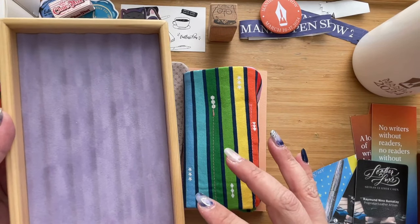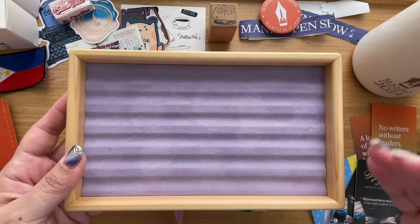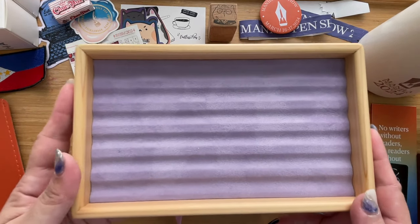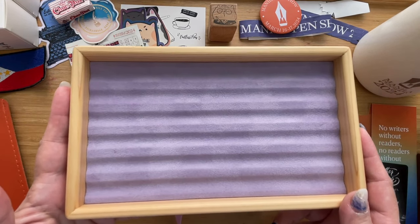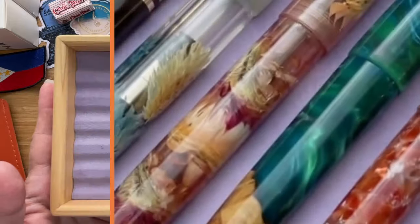This also comes in a longer tray. I mean, this color had a few variations, but apart from this tray, I also got myself a drawer, and that one holds about 40 pens.